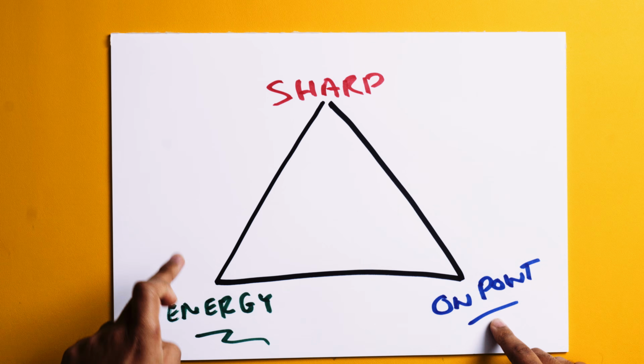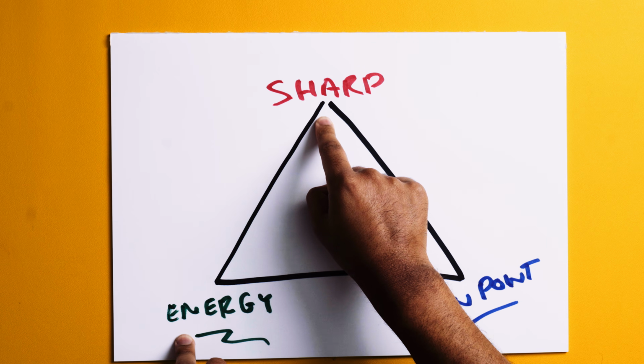So top tip here, practice this with your spouse. Practice this with a friend, going through everything I've described. Role play this stuff, and once you've got it tight, you can literally walk in, make sure you're on point, your energy's right, and you are feeling sharp. So now you know how to do the perfect viewing.